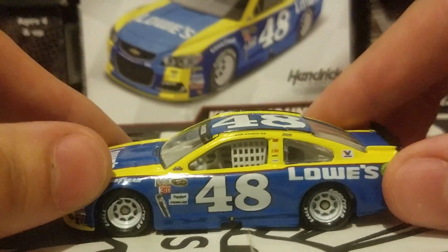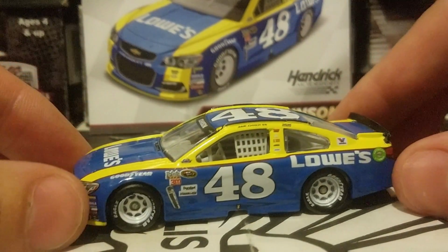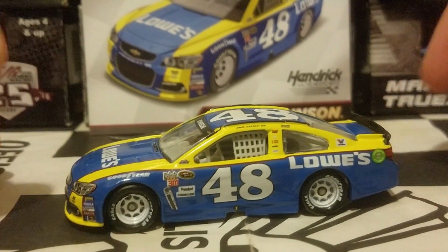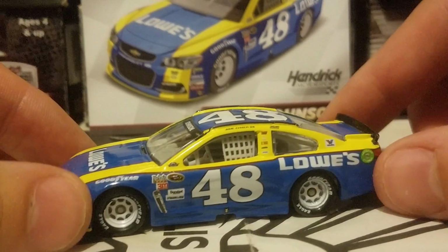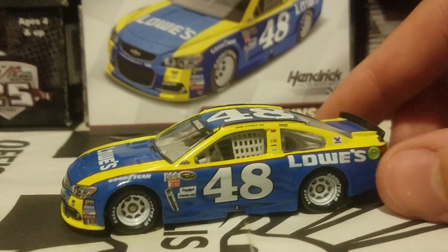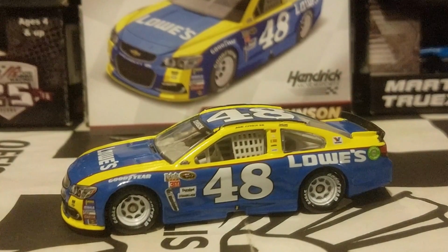I'm not a big fan of this year's Johnson car, and also from 2015. I still will have to say on this day, as your 2016 champion, which is another cool reason I would get this car, because he did win the championship. Didn't win the race, but won the championship in that year, so really cool right there. Would have been cool if he won the race, though. I mean, that'd probably be the only time I wouldn't mind if Jimmie Johnson won the throwback race.